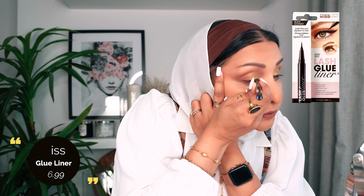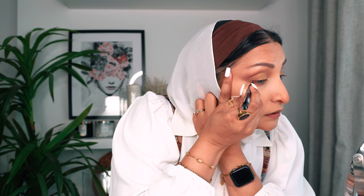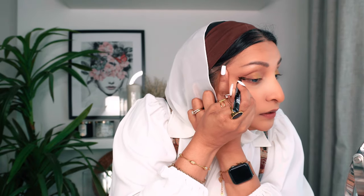So what I'm gonna do is create a super thin line and then create the shape that I want. And then I'm gonna hope and pray to God that I don't mess it up. And I messed it up. So I've put my lash glue and I'm gonna very quickly go with the mascara. So my current favorite is the Maybelline Sky High and the L'Oreal Lash Paradise. Choose your poison. I'm gonna quickly go with this because I don't want my lash glue to dry up.